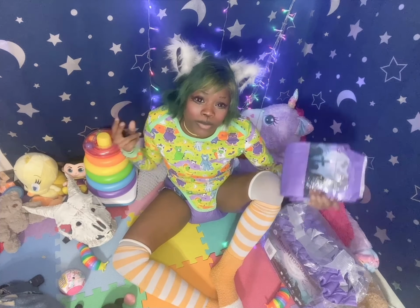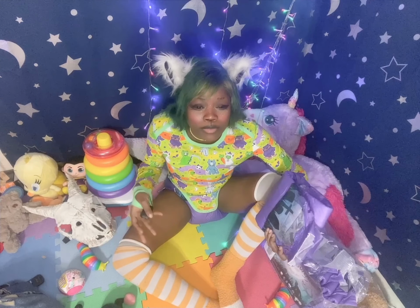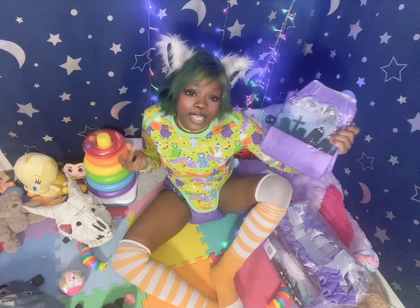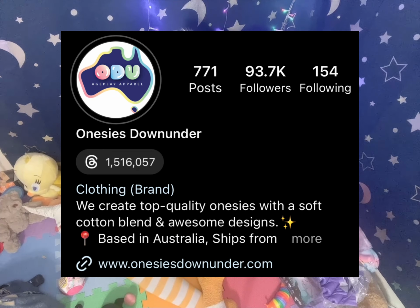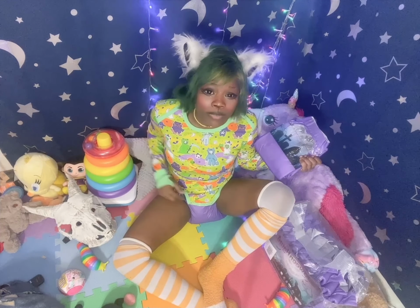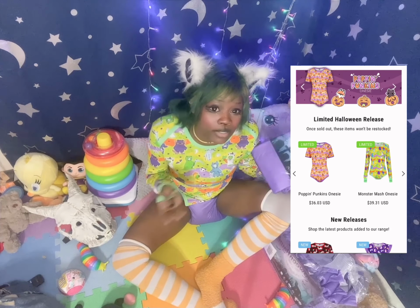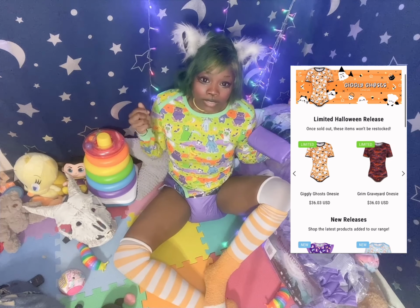I love little space. I want to be little, but I do have that aspect of this, the fact that it is a kink and everything, and me being able to do Patreon is helping me to be able to get things like this onesie that I have on today, which is from Onesies Down Under. I adore this onesie. I love Onesies Down Under, and I basically am trying to do whatever I can to get my hands on all of their Halloween specialty onesies, because like I said, there's not a whole lot of Halloween type baby stuff, and I love this.